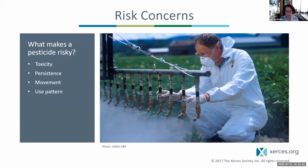I'm going to talk a little bit about a couple different kinds of pesticides, but I just wanted to come back to the concept of risk really quickly before I did that. What characteristics of pesticides make them risky? Toxicity, of course, is the first part of the equation, and then exposure the second. But part of that exposure is also how long a pesticide persists in the environment and how it moves.